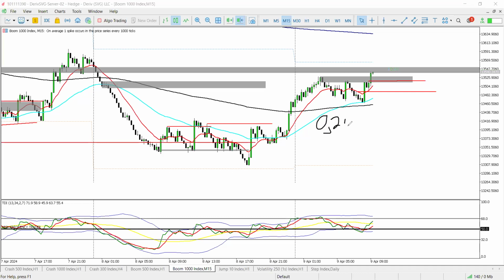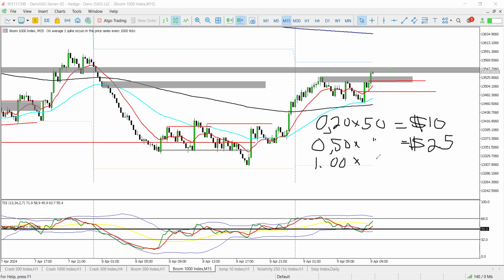That means anyone who's entering with 0.2 times 50 pips, this trade should pay you $10. Anyone entering with 0.50 times 50 pips, this trade should pay you, let's see, $25. Anyone entering with one standard lot size, this trade will pay you 50. Anyone entering with 10 lots, this trade should pay you 500.